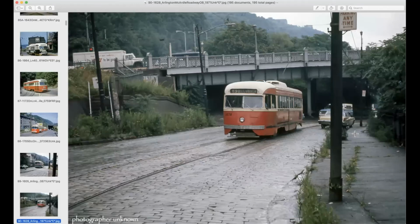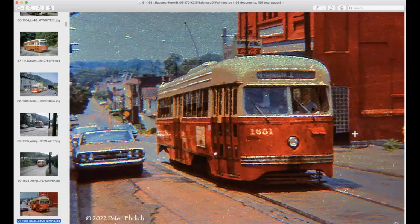Further up the grade on Arlington, single track. Now this shot is of a 44 line car at Bousman and Knox. This was a slide of a photograph that I took in 1970. It wasn't an especially good photograph, so I made it an oil painting using Photoshop.